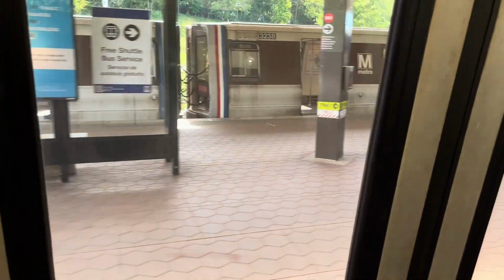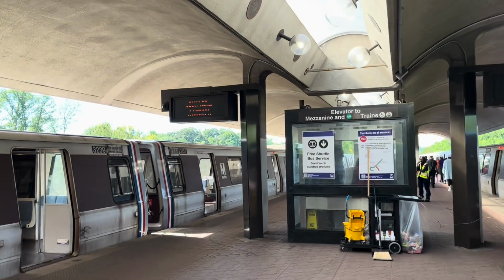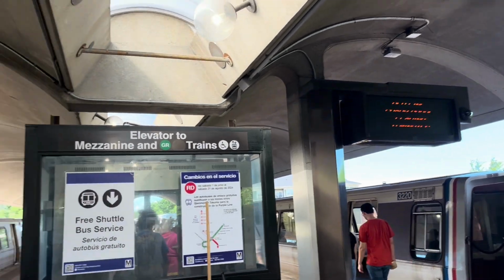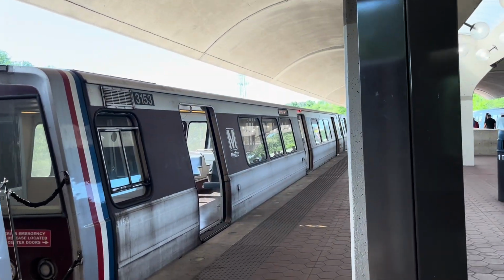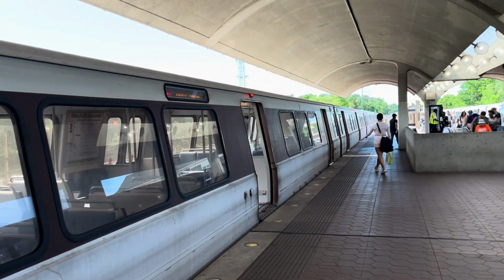And it's our last stop. So you can't see it, but it's Shady Grove and Shady Grove. So all trains from Fort Totten on the red line are Shady Grove.